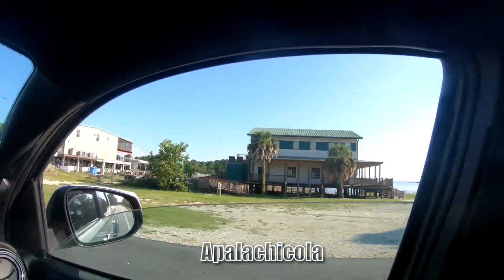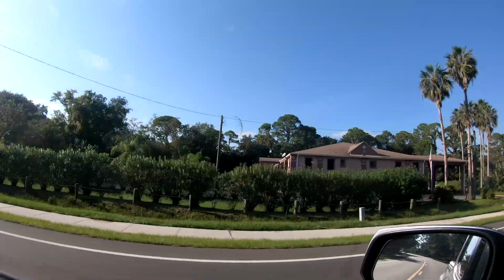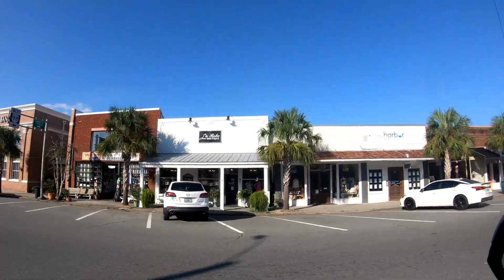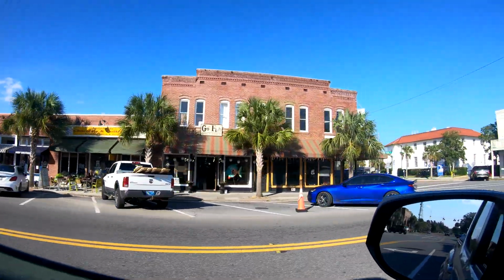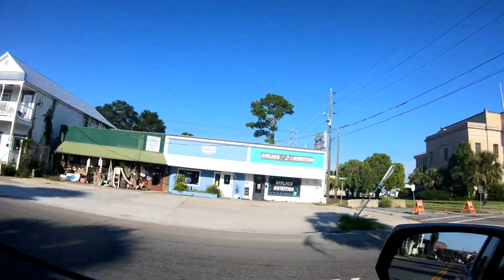Welcome to historic Apalachicola. Apalachicola sits on the mouth of the Apalachicola River. It's world famous for its oysters. In recent times, the seafood industry has struggled, so the town is switching to a more tourist-based economy. In the mid-1800s, Apalachicola was the third largest port city on the entire Gulf of Mexico.